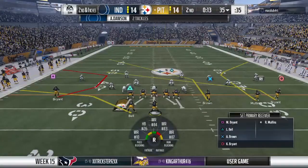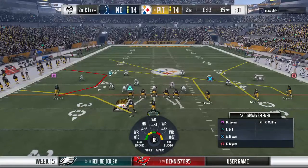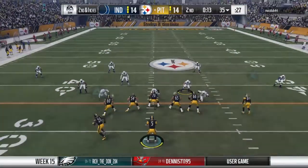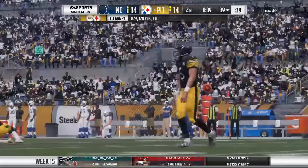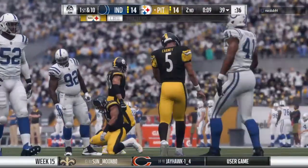Now a shotgun snap as they'll look to throw. And he goes out right around the 39. A gain of 4 that time as the drive continues.